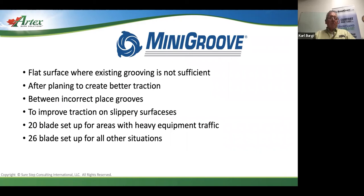Sometimes we get floors where the grooves are okay, but it gets really polished from the sand and from the tires 3 times a day. Or we do this to improve traction on slippery surfaces. The 20 blade setup is for straight areas, flat areas, where we drive on it with heavy equipment, because there we leave 7 millimeters instead of 6 millimeters, where with the 26 blade, we leave a little bit less.